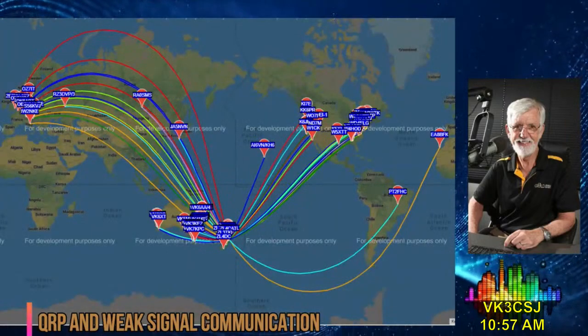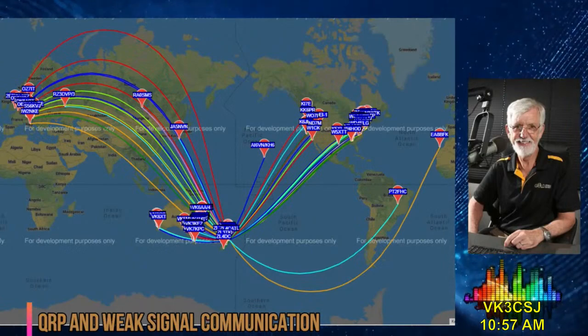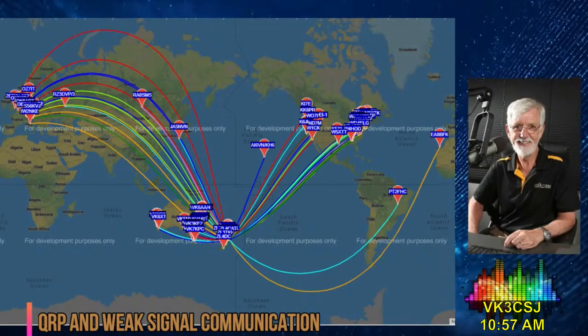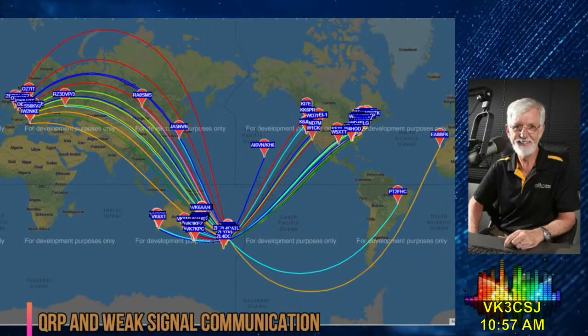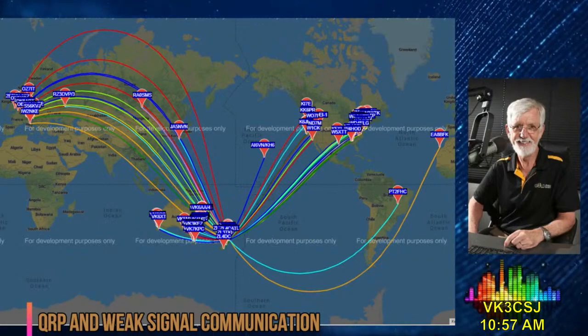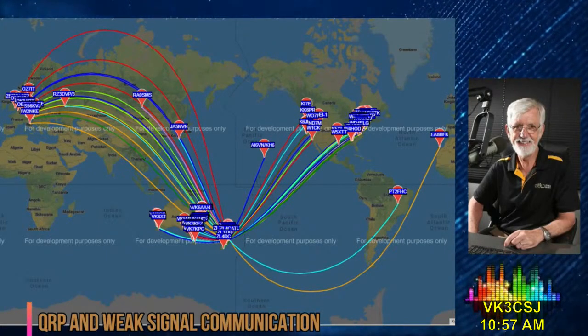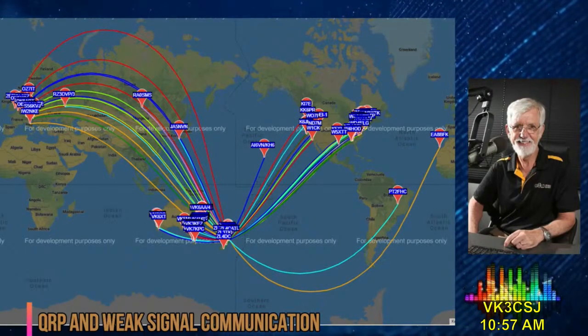The ZL2KO 200 milliwatt whisper signal, to name just a few, has been heard in Germany, Austria, Switzerland, Luxembourg, East Coast USA and Finland, both on short and long path, that's approximately 18,000 kilometres on 200 milliwatts. Also North and South America and Antarctica.